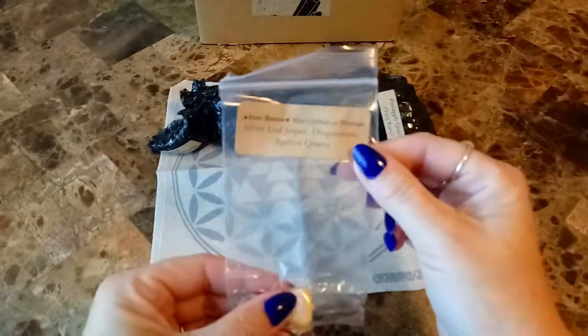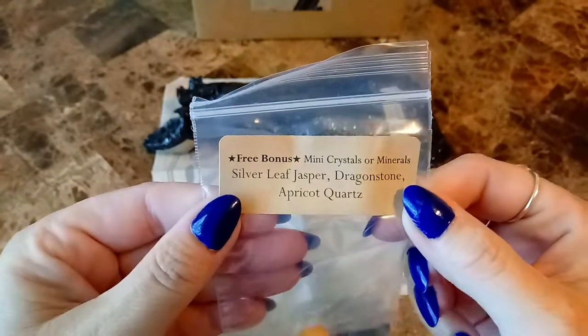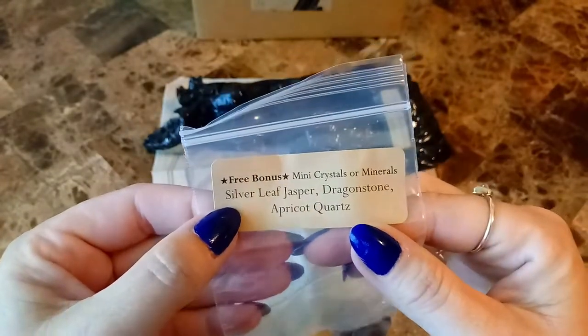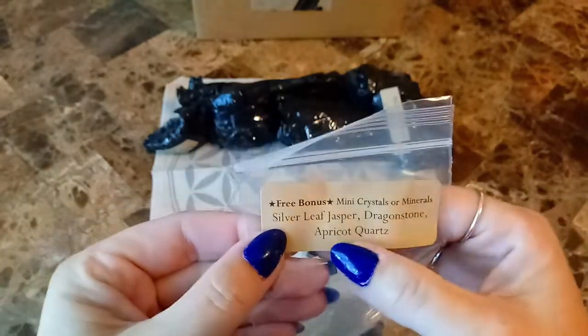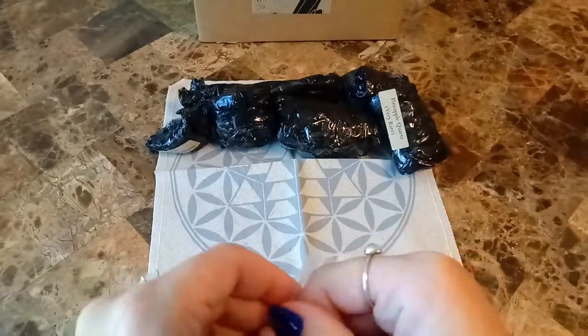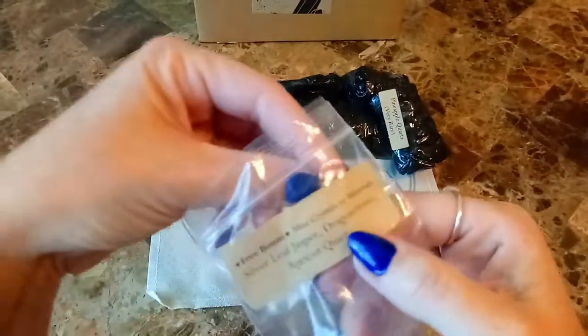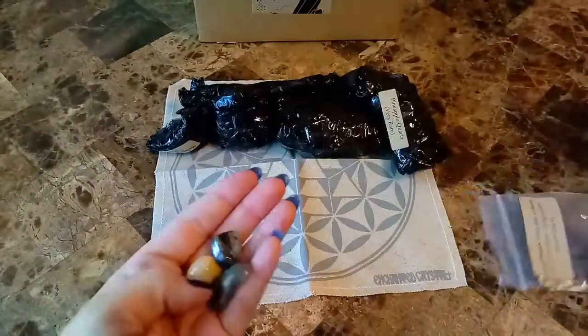Alright, in each box you get what they call free bonus mini crystals. These are just little guys that are good for crystal grids. This month we have silver leaf jasper, dragonstone, and apricot quartz. One of these, this dragonstone, is on my 2019 wish list.